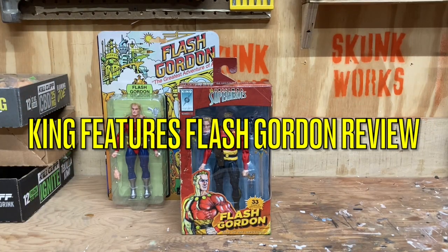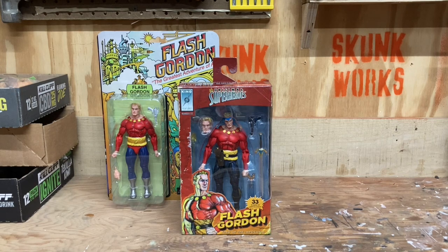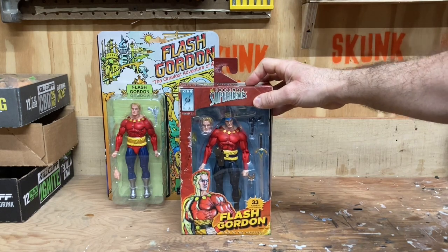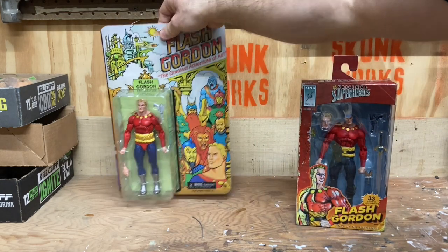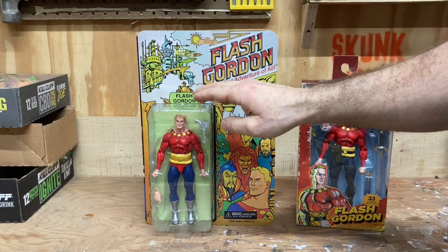Hey guys, what's going on? So here it is. This is the King Features Flash Gordon figure by NECA. Before we get started with the review of this figure, I want to go over this figure here, which you saw in my What's in the Shop back in December, I believe.